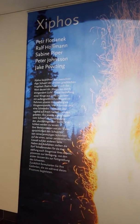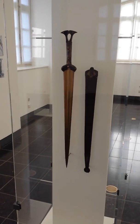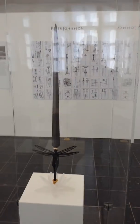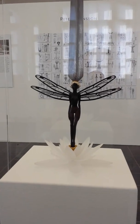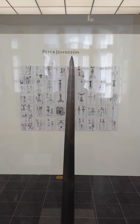And finally, our Xiphos project, where modern makers interpreted the idea of the Xiphos, the penetrating light. This one is from Jake Powning, made from bronze. This one is from Ralf Hoffmann and Sabine Pieper. It's like a fairy blade. You can see a fairy here. And a beautiful Damascene blade.